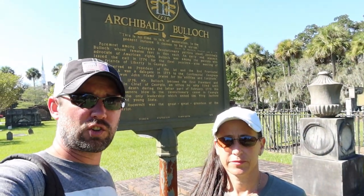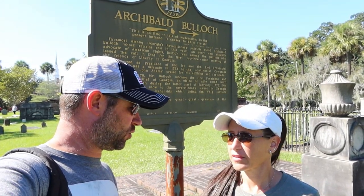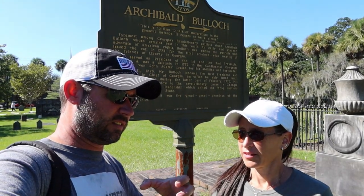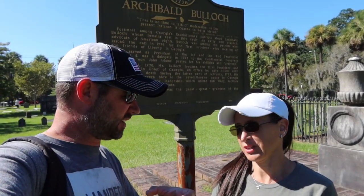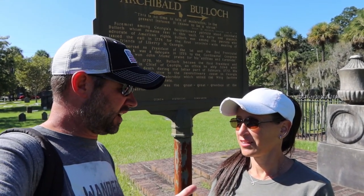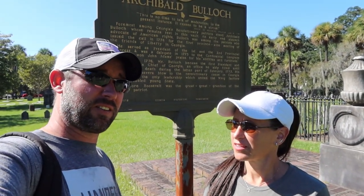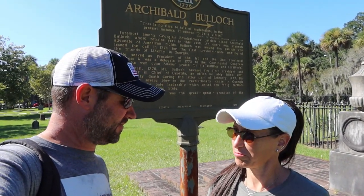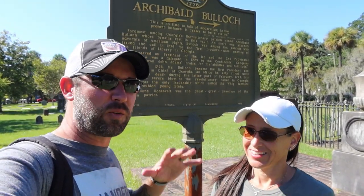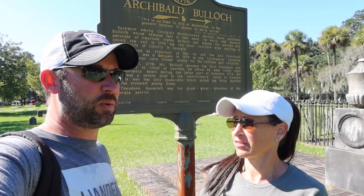Well, this is the grave of Archibald Bullock, who was the first president of Georgia, which is crazy because before we were a united country, states had their own presidents. He was the first president and worked with John Adams. And he was the great great grandfather of Theodore Roosevelt. Crazy, the history out here. These historic markers are all over the place. This cemetery has the most historical markers on it. So we're going to go around and read some of them.